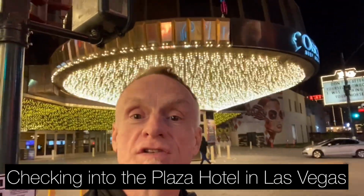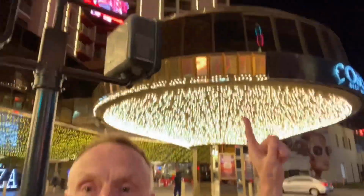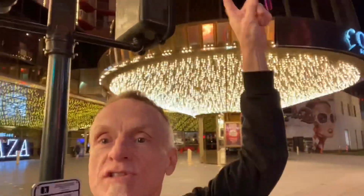And now I'm in front of the glitzy entrance to the Plaza Hotel. And if you see all these dazzling lights up on top, this is where Oscar's Steakhouse is, which is where they filmed a scene from Casino with Robert De Niro and Sharon Stone.